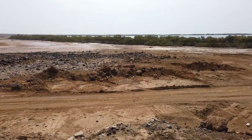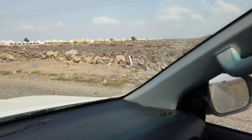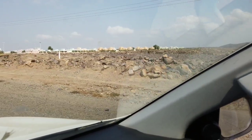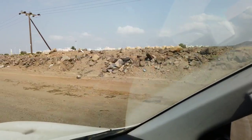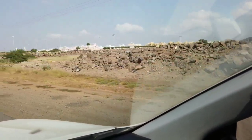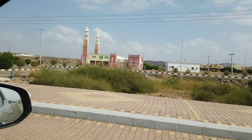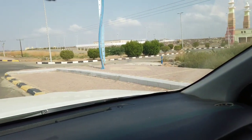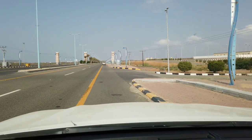It looks like low tide, because during high tide you can see the water pushing in here. Interesting town here between the rocks. Look at the beautiful houses there at the back. The Arabian style, the nice colors. Really beautiful. Look at that very interesting and beautiful mosque here in this small town, in the hills and rocky part. And look at the main road. This is Highway 5 going through this town.